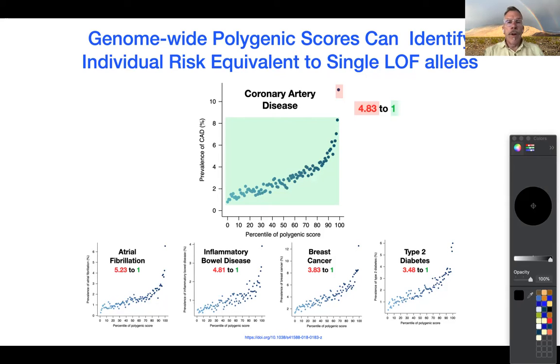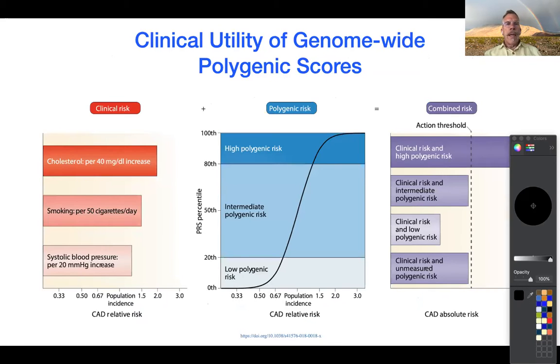So similarly, for a number of other disease conditions, you can see that the individuals at the highest risk have risk which is many multiples of what the general population risk is. So what are the implications of that? So again, sticking with the example of cardiovascular risk, which is I think where we have the clearest picture of the potential utility of polygenic risk scores.